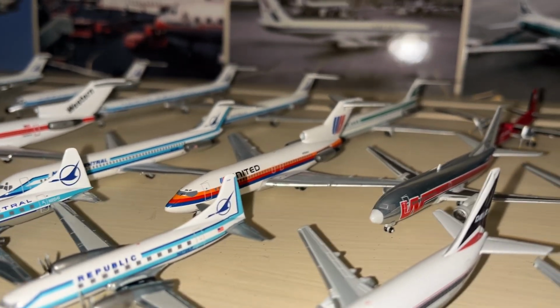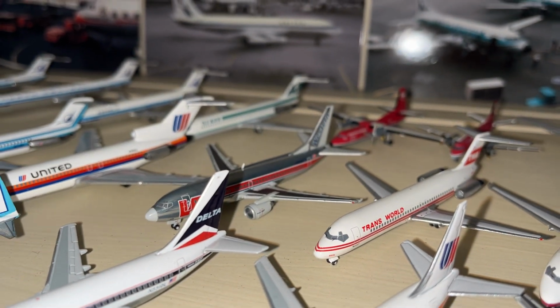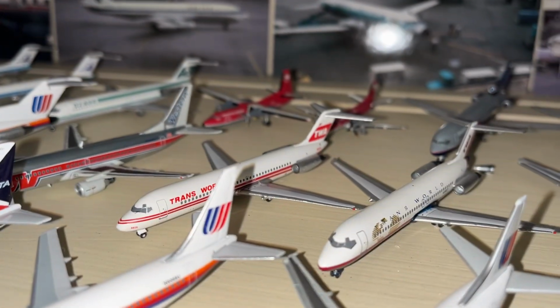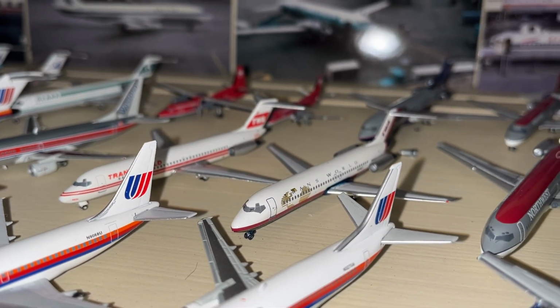United 727-100 Saul Bass by Aero Classics. Western 737-300 Polished Bud Light livery by GeminiJets. TWA DC-9-30 Twin Stripes, and also the final livery. Both of these are Aero Classics.